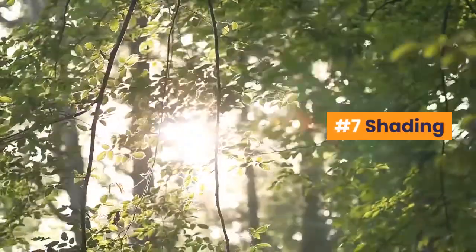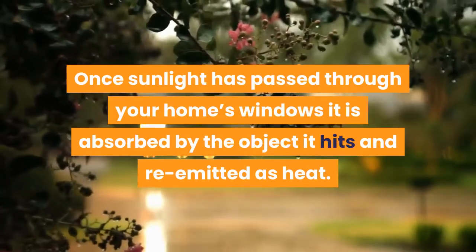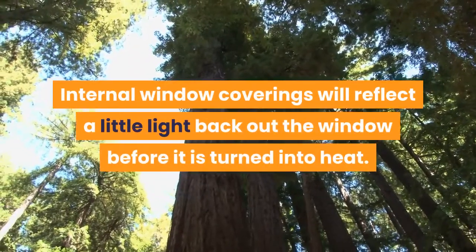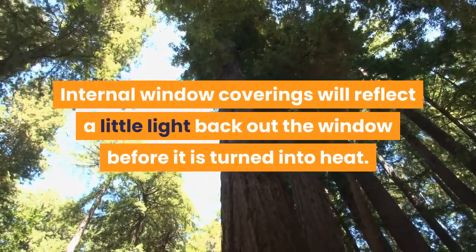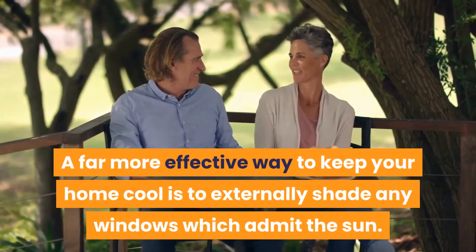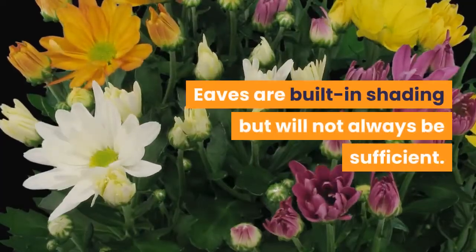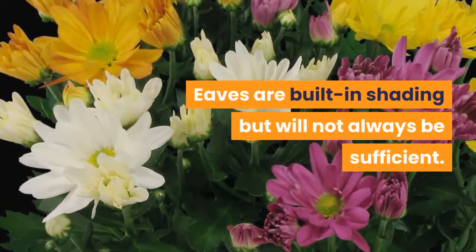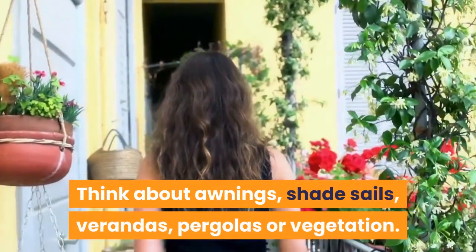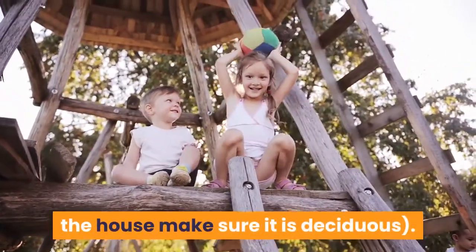7. Shading. Once sunlight has passed through your home's windows, it is absorbed by the object it hits and re-emitted as heat. Internal window coverings will reflect a little light back out the window before it is turned into heat. A far more effective way to keep your home cool is to externally shade any windows which admit the sun. Eaves are built-in shading, but will not always be sufficient. Think about awnings, shade sails, verandas, pergolas, or vegetation. If using vegetation on the north of the house, make sure it is deciduous.